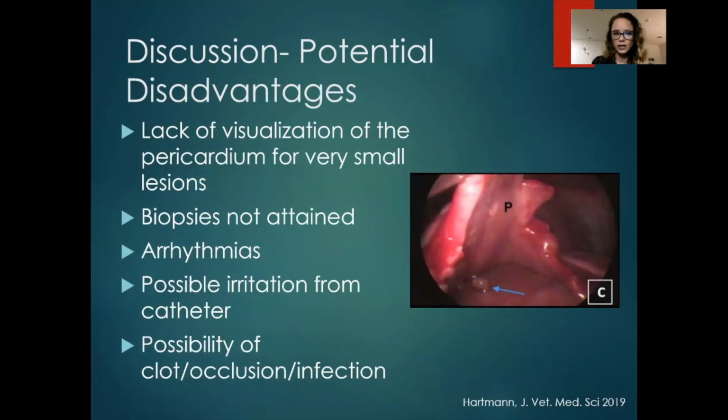Some potential disadvantages to this procedure are lack of visualization of the pericardium for potentially very small lesions that are not picked up by echocardiogram, such as the mesothelioma shown in the picture here to the right. That also means that we are not able to obtain any biopsies, and we also don't know how arrhythmogenic this catheter placement could potentially be, though in the previous studies there was no difference between pericardiocentesis and a long-term catheter. Obviously, the long-term catheter in that case was only 3 to 4 days. So could there potentially be more irritation and arrhythmias long-term, as well as occlusion of the tubing itself and then infection as well?